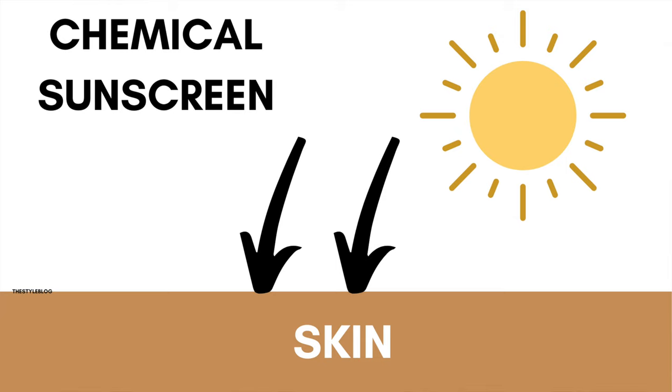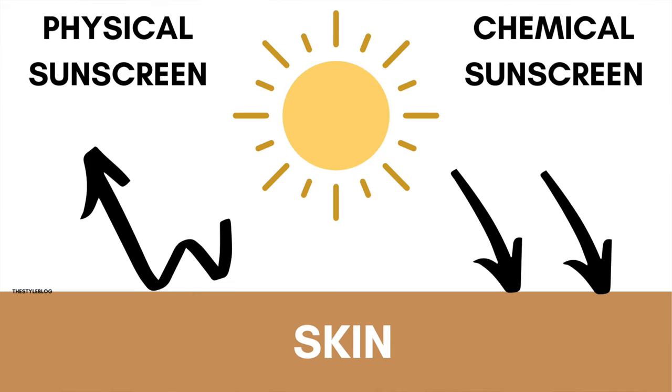On the other hand, the chemical sunscreen actually attracts the sun's rays and absorbs them into your skin and then turns them into heat and releases them. So basically they work in completely opposite ways, but do the same exact thing.